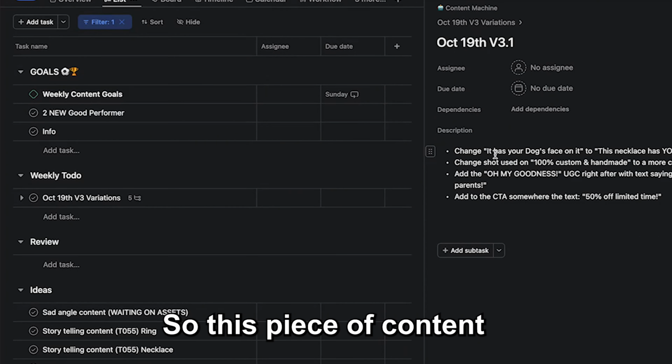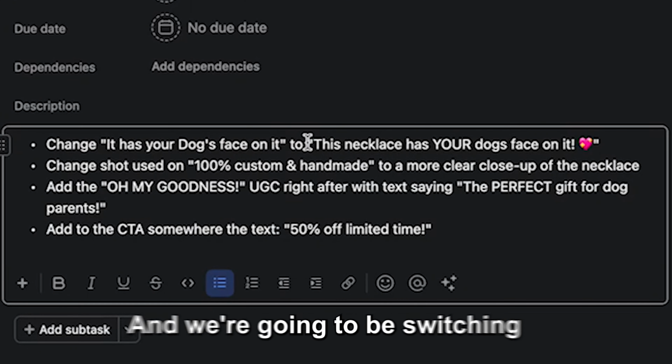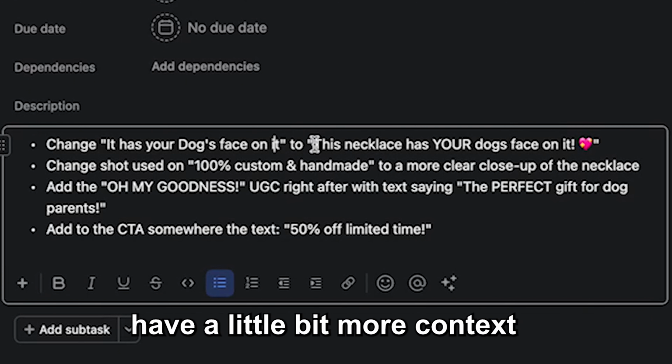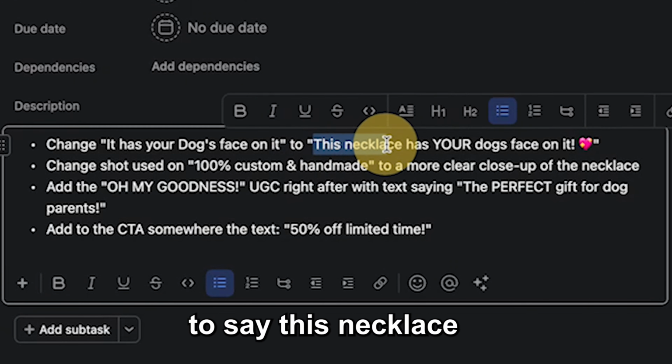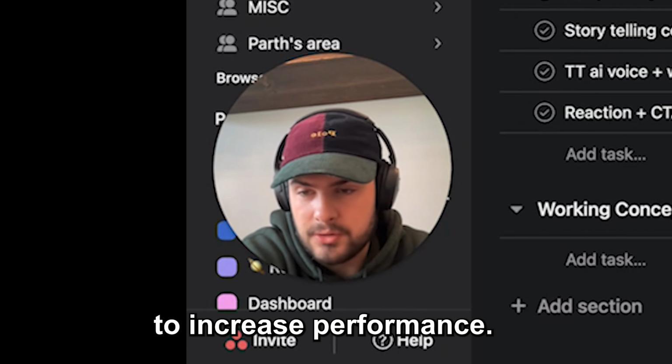So this piece of content has some text on it currently that says it has your dog's face on it, and we're going to be switching that to have a little bit more context to say this necklace has your dog's face on it. So this could potentially just be a better copy to increase performance.